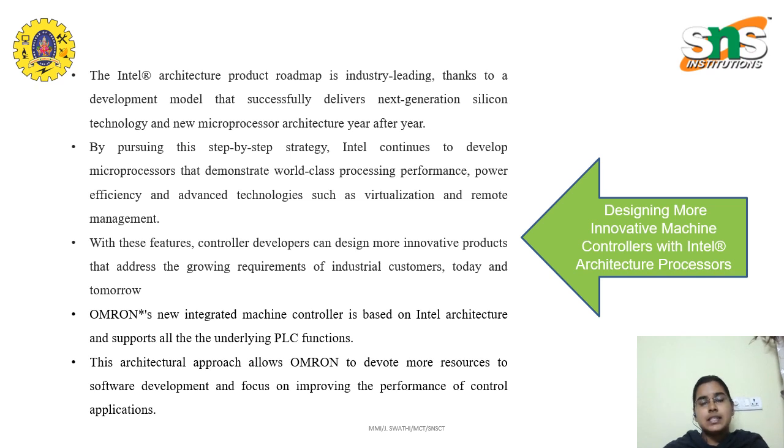Next, the Intel architecture product roadmap is industry leading thanks to that development model, because it successfully delivers next generation silicon technology and new microprocessor architecture year after year. By pursuing this step-by-step strategy, Intel continues to develop microprocessors that demonstrate world-class performance, power efficiency, and advanced technology such as virtualization and remote management. With these features, controller developers can design more innovative products that address the growing requirements of industry customers today and tomorrow.